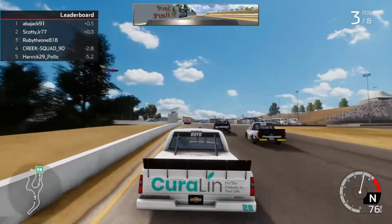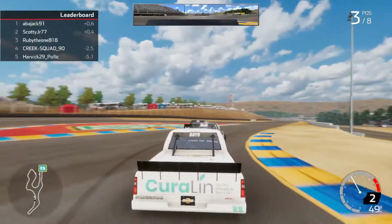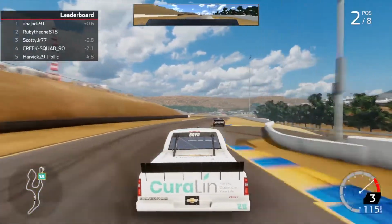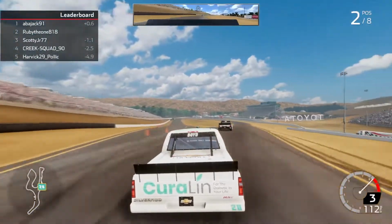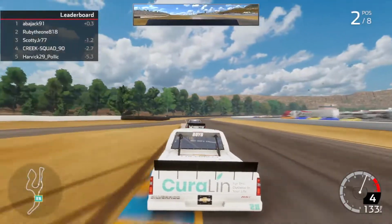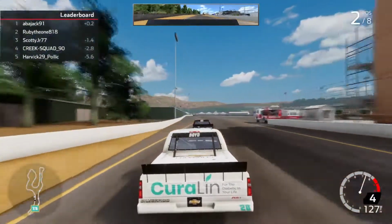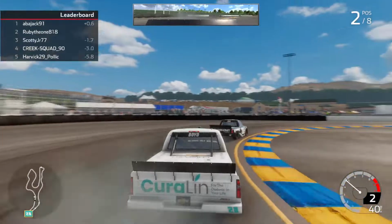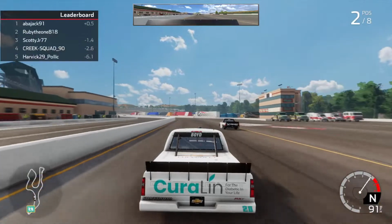He's right with Scotty. And we're going to go almost too wide. We're only going too wide in the turn. Scotty Jr. right there. Scotty messes up, gets in the little box just a little bit. Now he's in third. Scotty's still in third spot. Abstract's in the lead with Ruby right behind him. Ruby just trying to catch on, and that's not good.